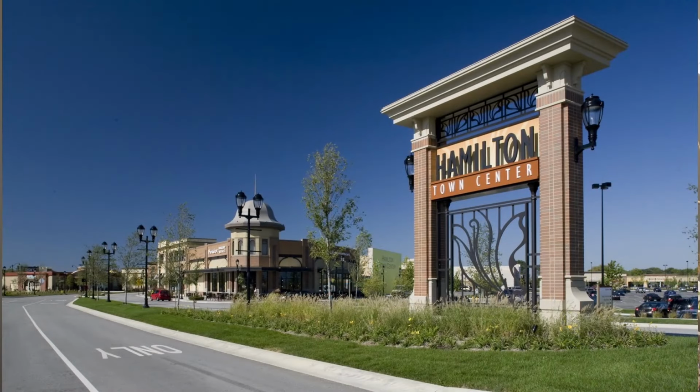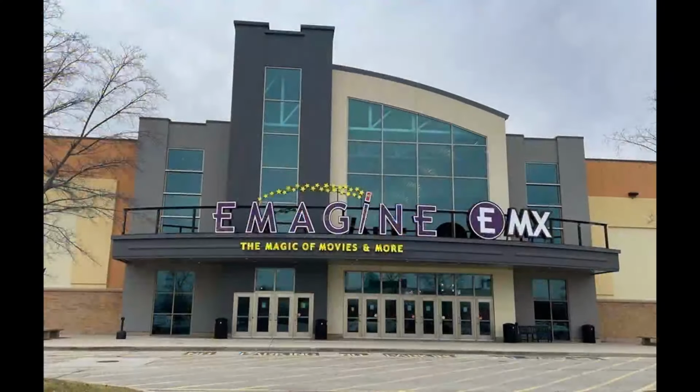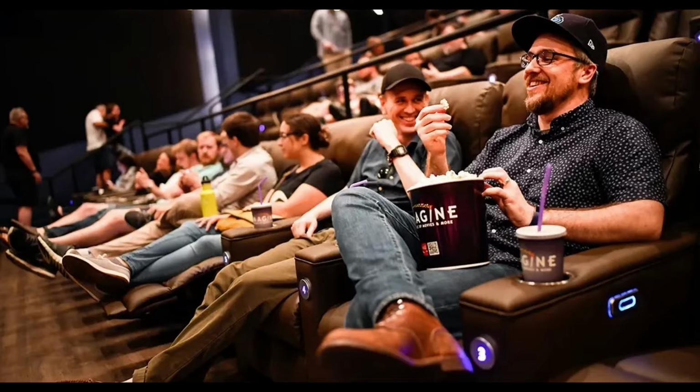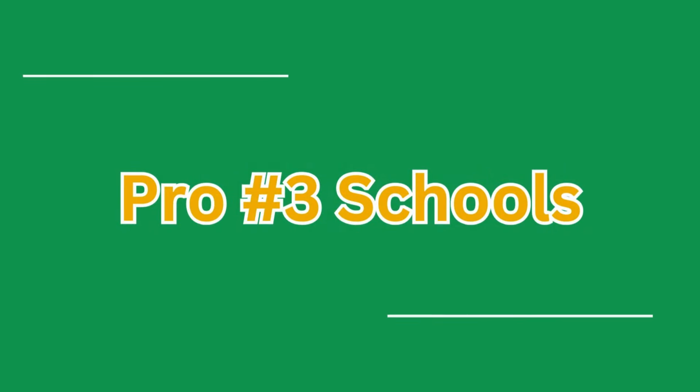Noblesville also has a lot for shopping as well. You have the Hamilton Town Center that's got over 90 retail shops and restaurants, and a theater with 16 IMAX screens. The theater itself is pretty cool. I've been there many times. They have nice reclinable seats that are both heated and cooled, so you should definitely check that out if you're in Hamilton Town Center. Pro number 3 is going to be the schools in Noblesville.